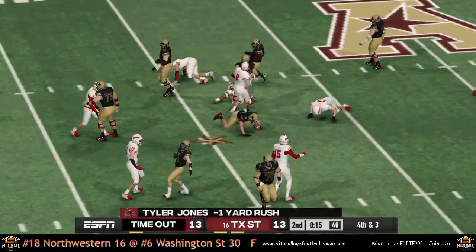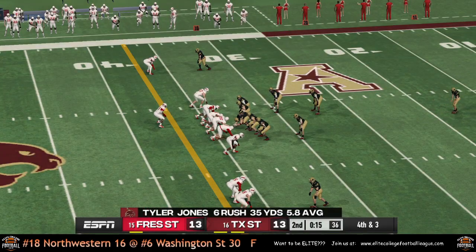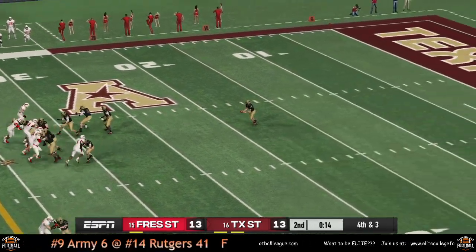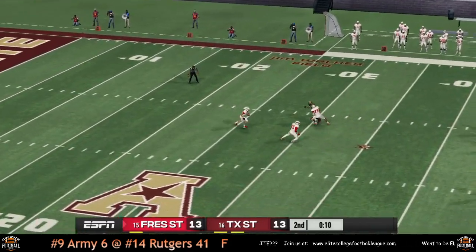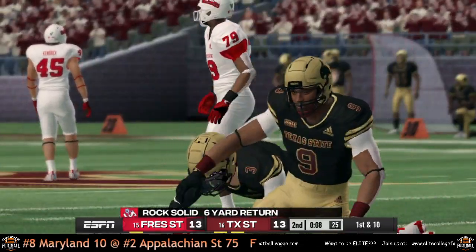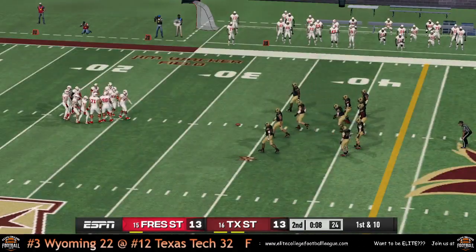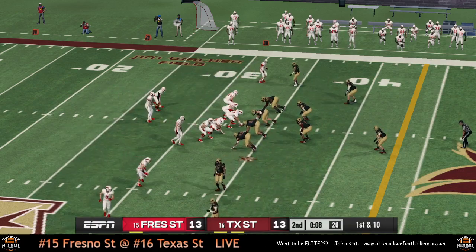Going to hand the ball off. Negative 1 yards. Brings up fourth and three. And Fresno State calls his timeout with 15 seconds remaining in the half. Lawson is the punter. Brought down at the 33. This is the point in the game where you don't want to make any mistakes that give the other guys a reason to feel more confident going into halftime.